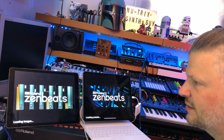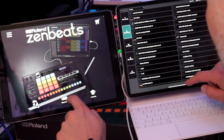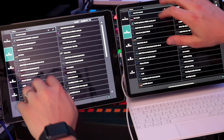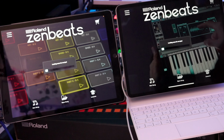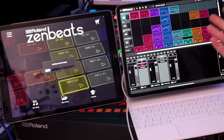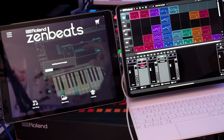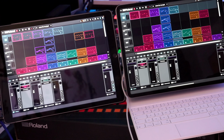Zenbeats for me is an app that I go back to use often. If I open a song, I'm gonna load the same song at the same time. Double click, speed run. This one, the M1, of course, loads a lot faster. It's done. The first gen is still loading it. So there's a definite difference in the speed, which shows that the CPU is much more efficient.